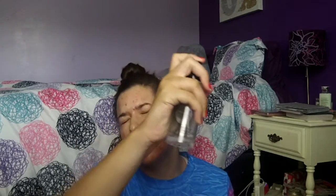But I really want to find a dupe for this because this is just so good, but it's so expensive that it hurts. And yes, I use that like a crazy person. I spray so much on because I love it and it's so soft. So yeah, now I have to dry myself off because I'm very wet from that.